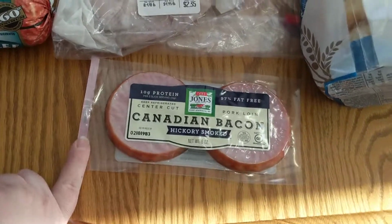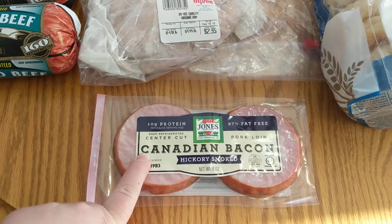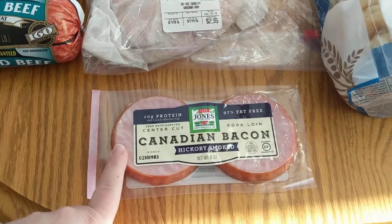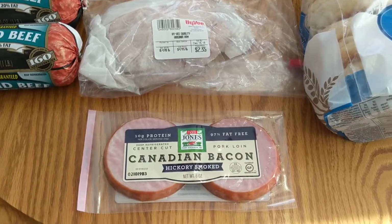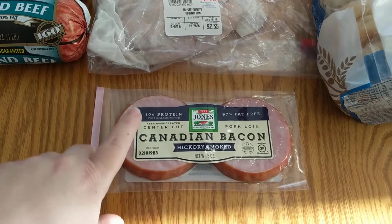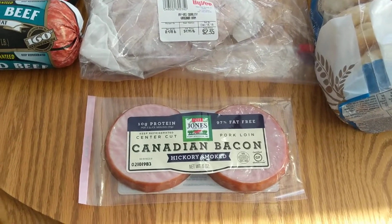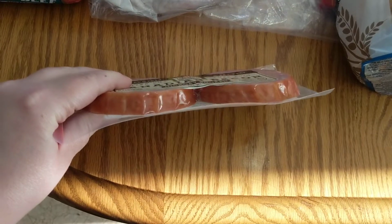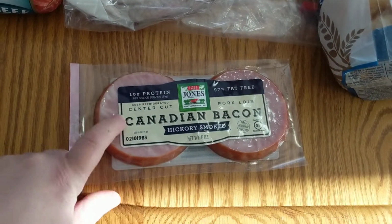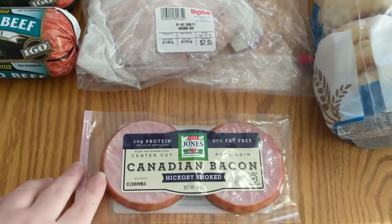We got the Jones Canadian bacon. These are really good. I had purchased Canadian bacon last month or 2 months ago from Hy-Vee, and my husband could tell the difference. He said he really likes this a lot better, which is kind of a bummer because it's a lot more expensive. It's like $3.99 for this pack, and I think you only get like 10 slices in here. So really tasty, definitely better, but the price is kind of high.